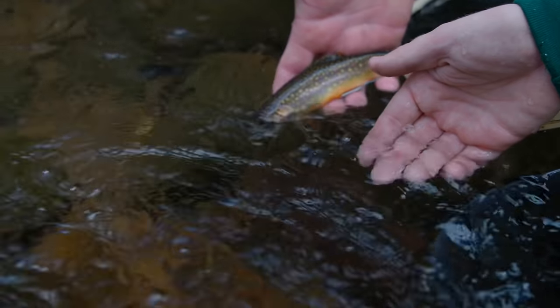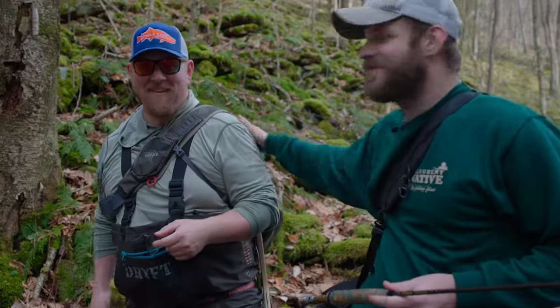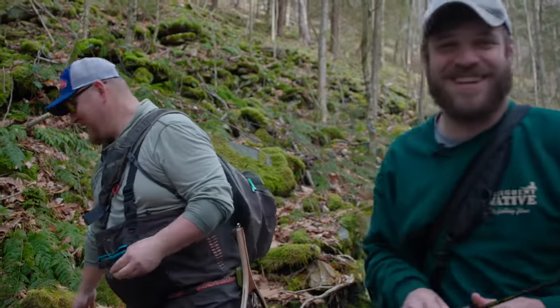Got a double. First double of the day. Big drive. Looks foul right there.